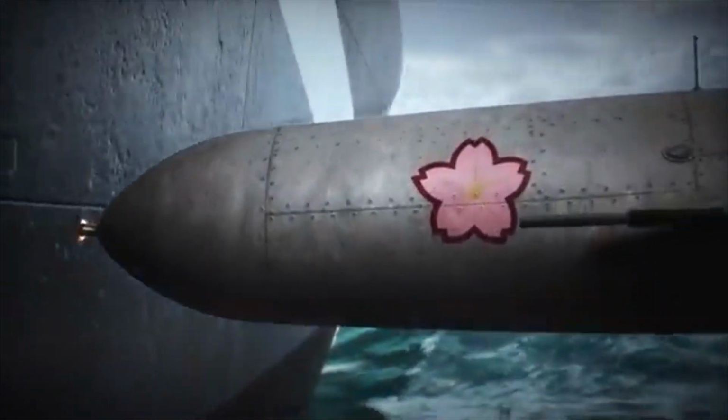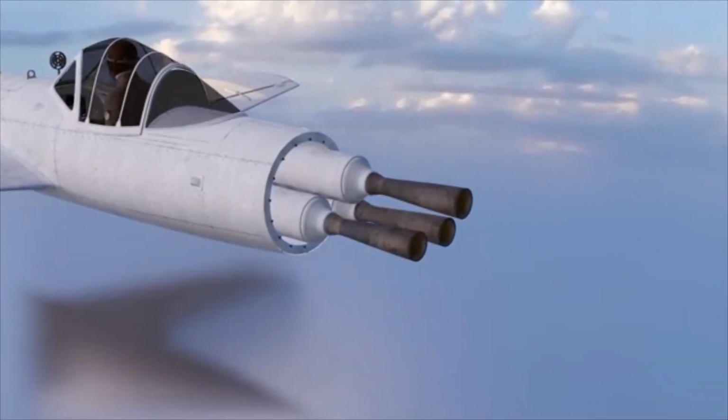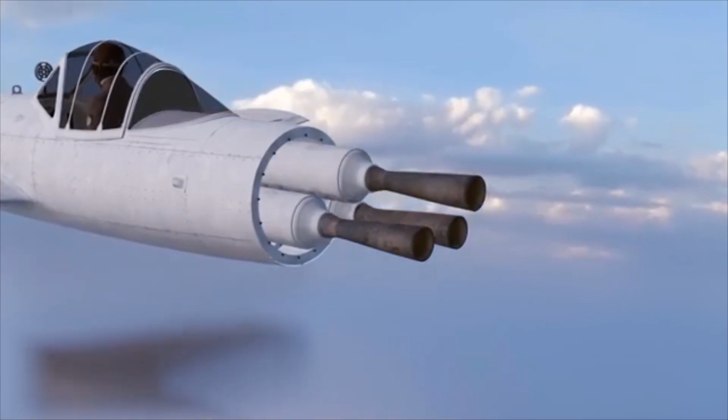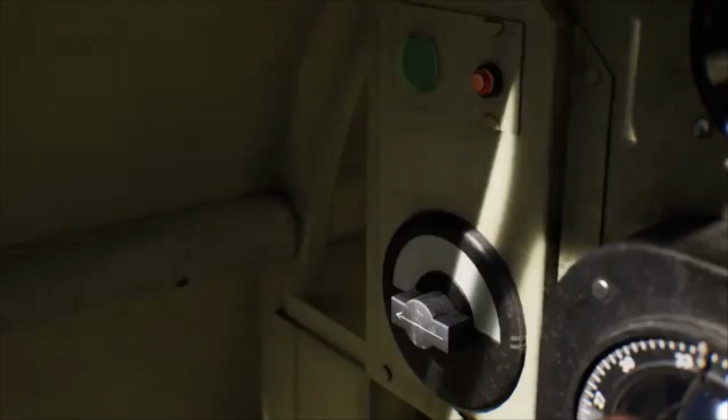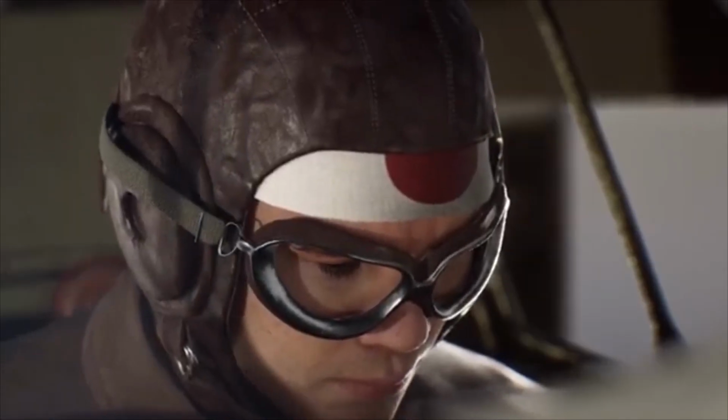Our focus today is on the operational Model 11, a version that not only took flight but also carried out harrowing missions. Join us as we delve into the intricate design and perilous journeys of the Ohka, uncovering the dark allure and tragic bravery that marked its place in the annals of aerial warfare.